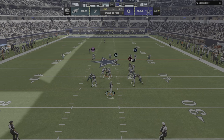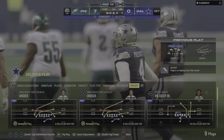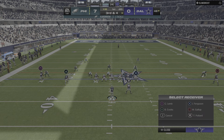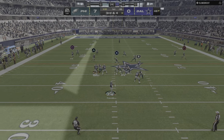Now Prescott. Ball delivered, complete on a crossing route, Gallup. They get six. That'll leave them with third and four. The goal for any offense versus a zone defense: find the holes where guys are available and put the ball on the receiver before any defender can step up and fill it. They did it well there.